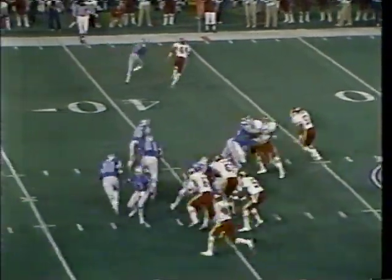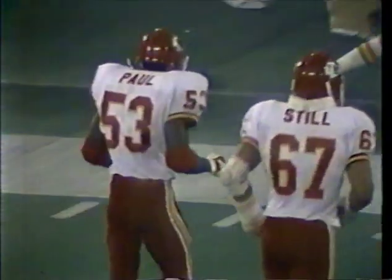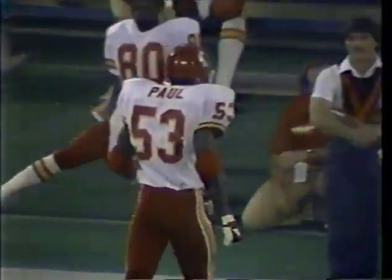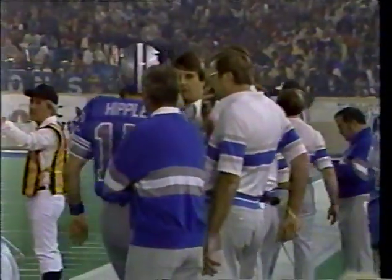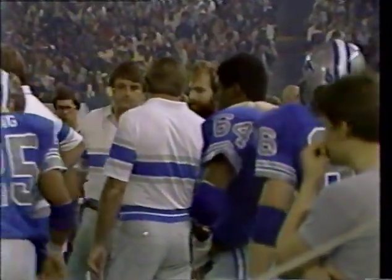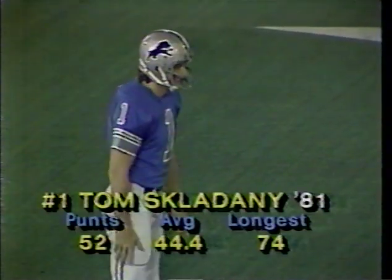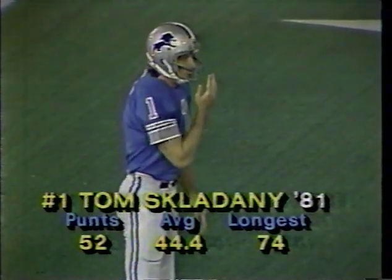Horace King now in the backfield. Here comes Sims. In a passing down, the Lions try to cross up the Chiefs with a run and are short by 2 yards. It'll be 4th and 2. Whitney Paul made the tackle. He's from Colorado. Paul, a converted defensive lineman, lifted up to a linebacker, and now occasionally will go back into that defensive line position. You see Hipple coming off. Now this is another part of communication. Coming off to be debriefed by the coaches on the sideline. Talk about what they did wrong, what they did right.